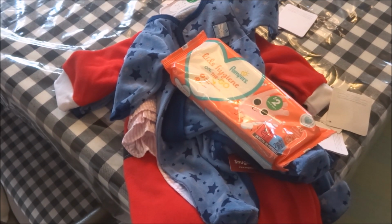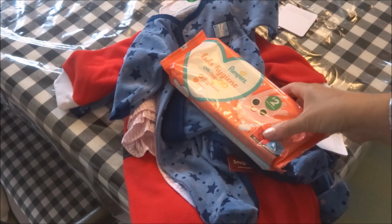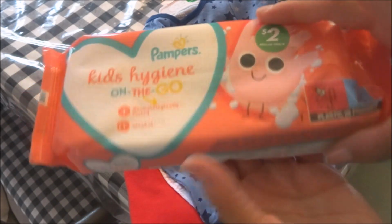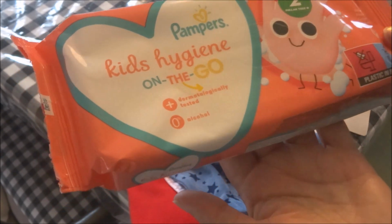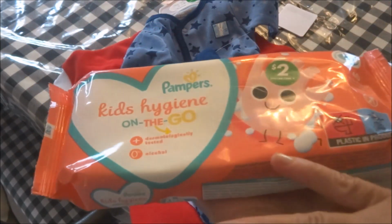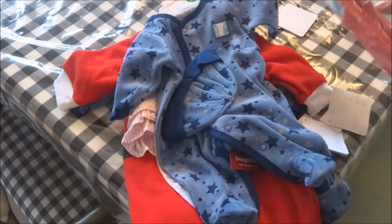I love to always check the baby section at Dollar Tree to see if they have new and exciting items that have come in there. I've picked up some really neat things that were brand name items. This time around I picked up this Pampers Kids Hygiene on the Go. I like to keep these in my purse because they're not very thick. They do have 40 baby wipes inside. They're dermatologically tested and 0% alcohol. So I just like to have these in my purse if you need to wipe your hands or anything like that, then I do have that on hand.